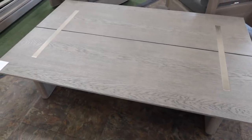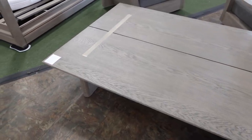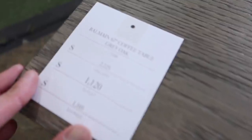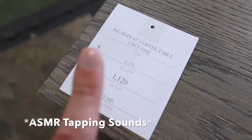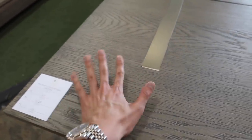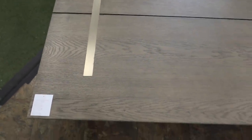But I am looking for a specific coffee table. This is the Balmain coffee table. It's a little too big, but I am in love with that metal detailing there. It's originally $2,225, and at the outlet, it's $1,120. So, not bad. Love the iconic RH gray oak.